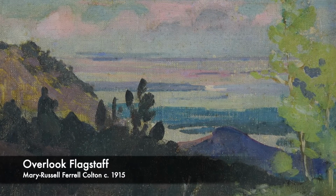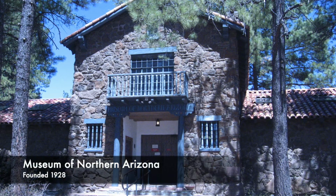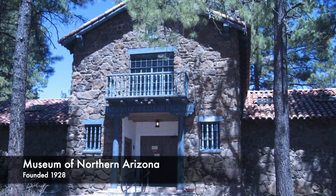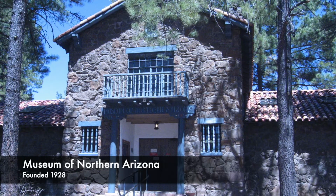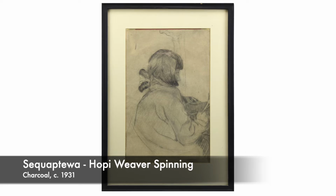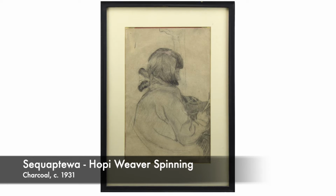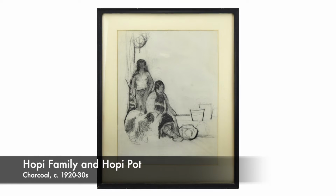And by 1928, Mary Russell Ferrell and Harold Colton actually developed one of the great museums of today, which is the Museum of Northern Arizona. If you want to see her paintings, you should go to the museum because they have lots of her pieces. She donated the building and started the museum with her husband. She was very interested in Hopi and Navajo materials, specifically Hopi material, and she started the Hopi Craftsman Show in 1930, which still goes on today, and the Navajo Show continues to go on today as well at the Museum of Northern Arizona.